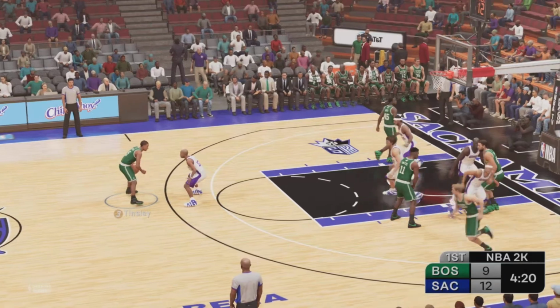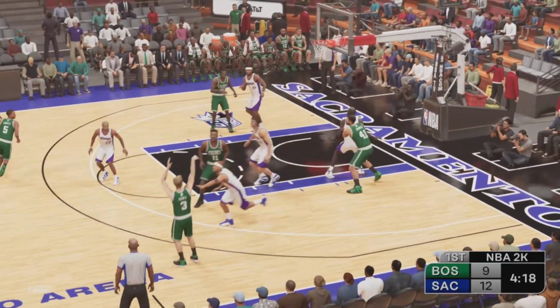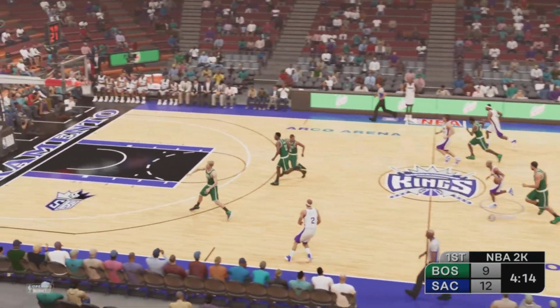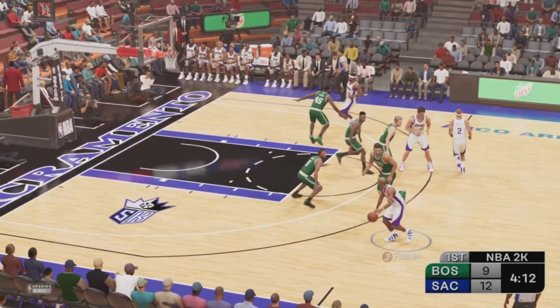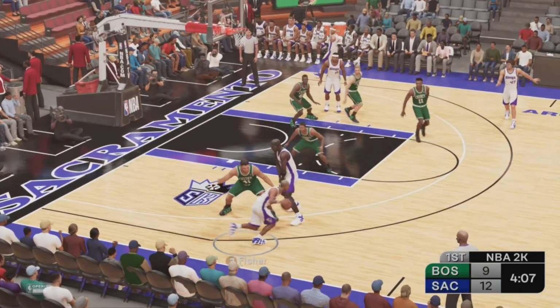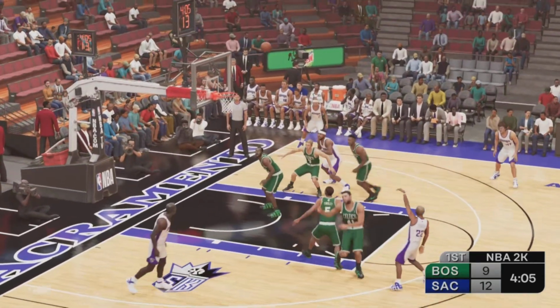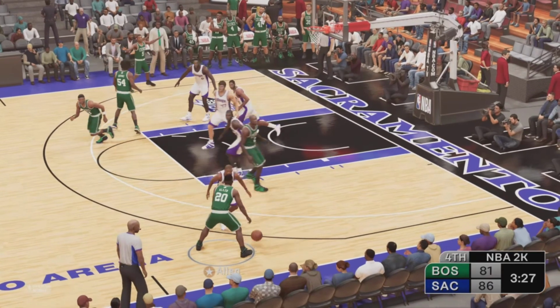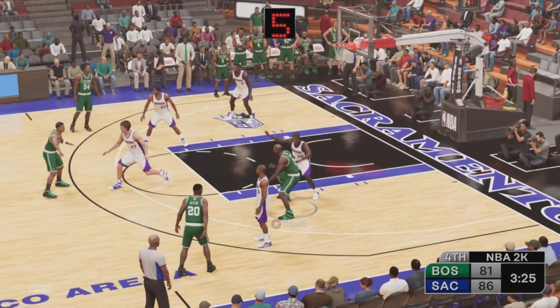As we see Lamar Odom making a basket. I mean, both finals they took it to 7 games. You know what I mean? So they definitely have the talent to go all the way. It's about the execution and also not blowing a series lead like they did the last 2 seasons. We got a made shot there by Derek Fisher. 86-81 is now the score.